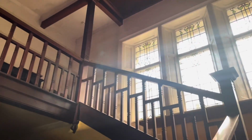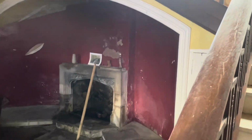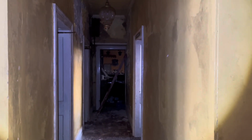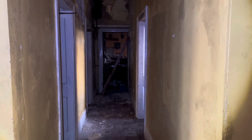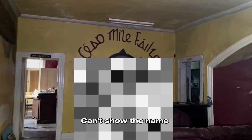The grandeur of the staircase just to be left here, and I've never seen an in-coved fireplace like this positioned right under the stairs. Very unique. To the right of the stairs we have a wing of the house that has a bar and stuff. I think we'll leave that until after we do this end of the house.